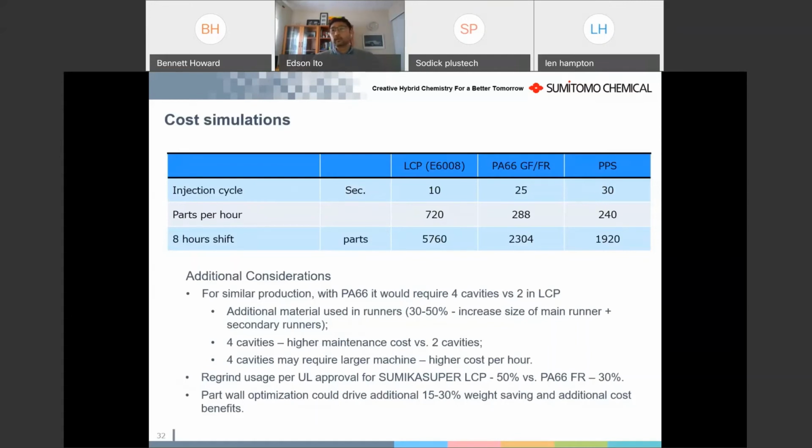So increasing the number of cavities would also require a larger machine, because your framing will need to be a little larger and may not fit these smaller machines that we could usually use to process two-cavity parts. So everything starts to translate into increased overall cost. And the other part is the amount of parts that you can produce in the same amount of time.